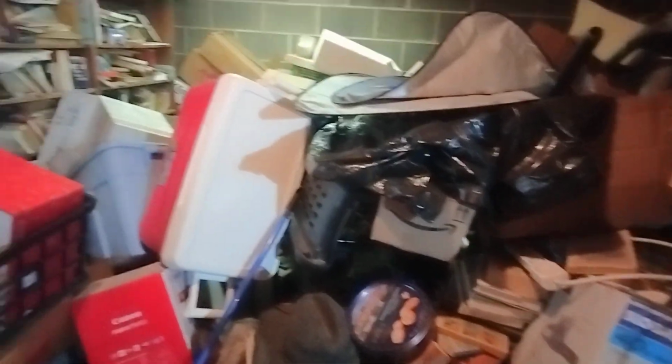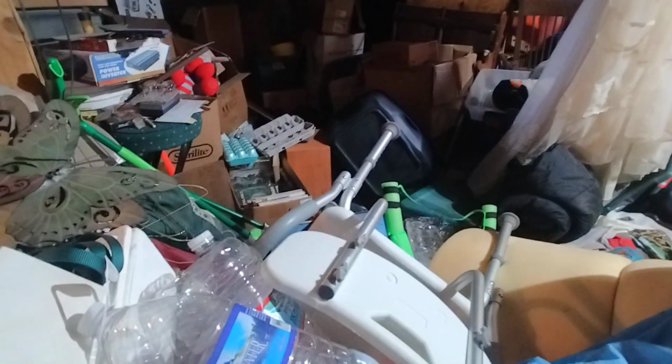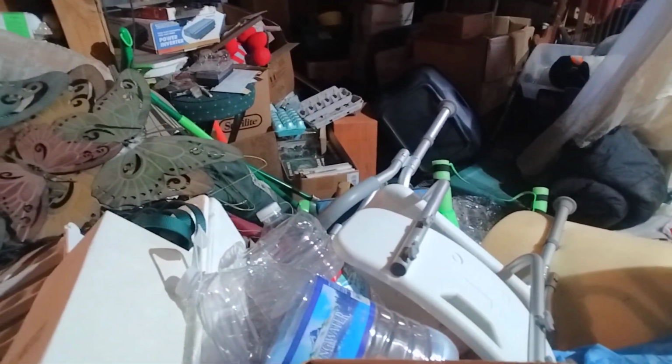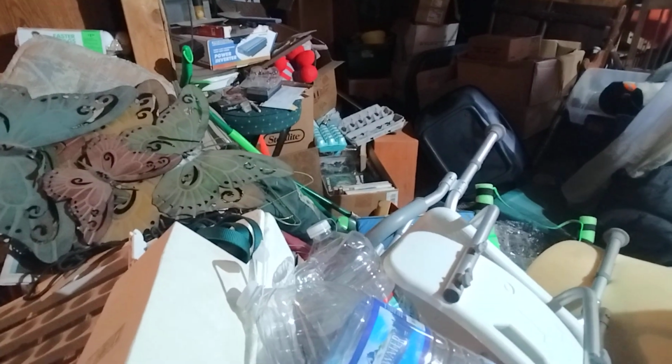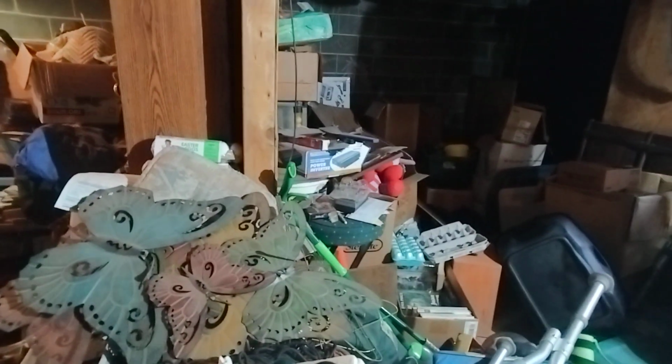This is supposed to be my library. As you can see, it's packed full of stuff. This used to be our son's room. It's not as bad. A lot of the stuff that's over there has already been sorted. It's just a matter of getting rid of it. My maple syrup supplies are back there, so I really need to get this cleaned out because I need to be starting to work with that.